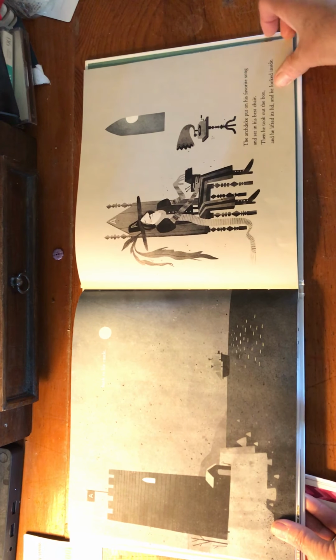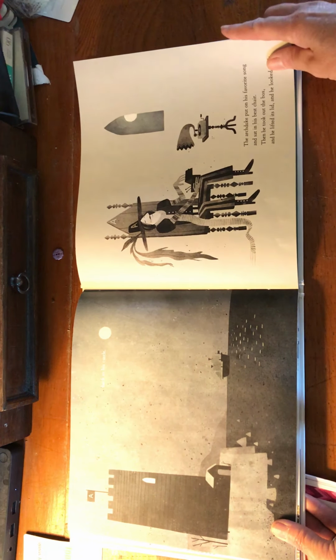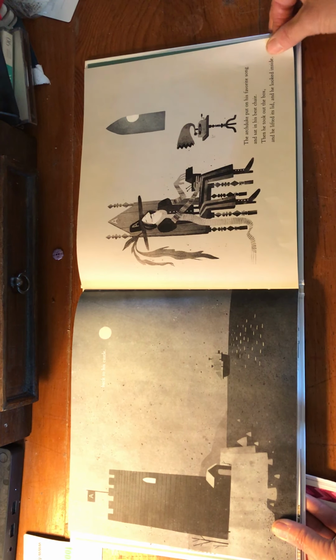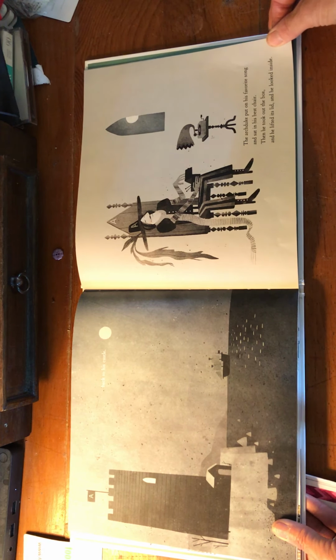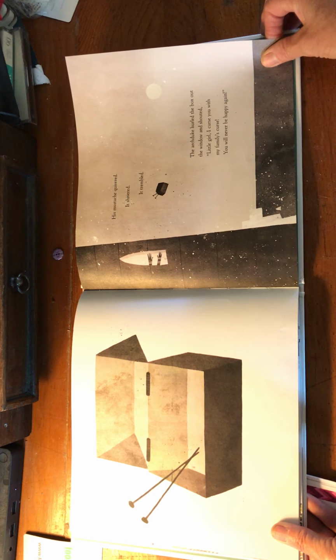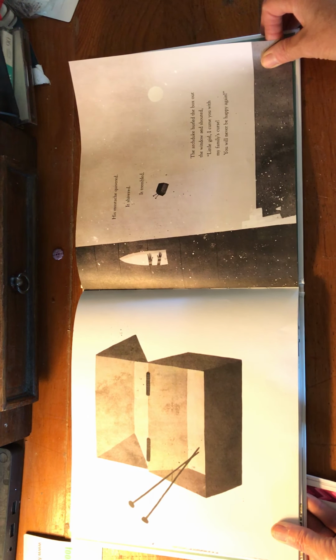Back at his castle, the archduke put on his favorite song and sat in his best chair, then took out the box and lifted its lid and looked inside. His mustache quivered. It shivered. It trembled. The archduke hurled the box out of the window and shouted, "Little girl, I curse you with my family's curse. You will never be happy again."